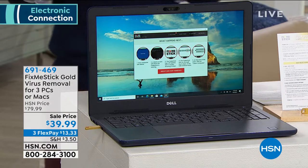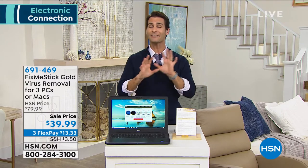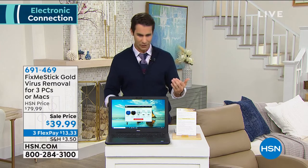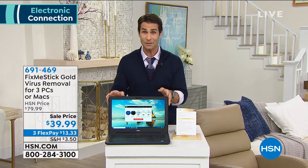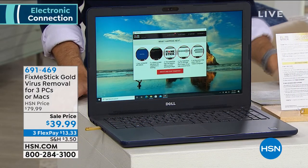Now, if you haven't taken your computer into the repair shop, then you haven't had a deep cleaning. Yes, you may have antivirus software on your computer. That's great, that's a great place to start, but there are so many new viruses coming out. You've got malware, spyware, ransomware. You got all these different viruses for your computer, especially more and more of us spending more time on our computers. We need to do that deep cleaning. Those viruses will get past your antivirus software.